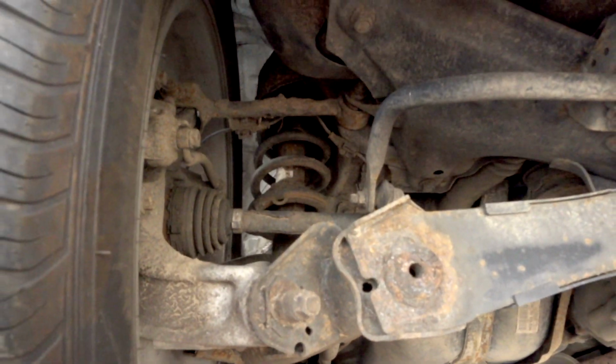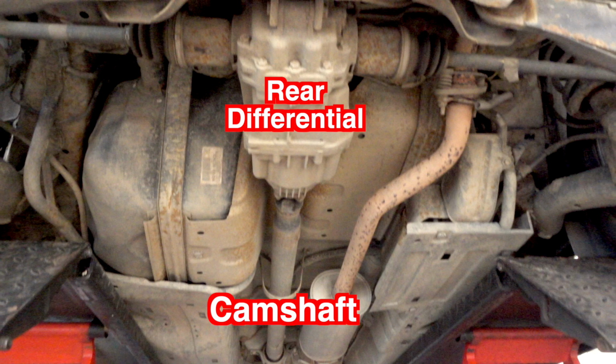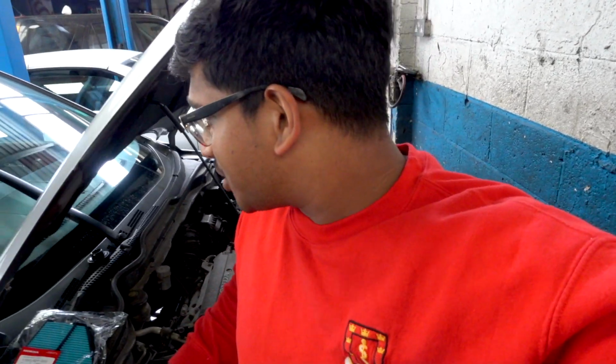So as you guys saw, this car's 4x4. It's got a rear differential with a driveshaft going right to the back, which means it's pretty nice when I'm going off-road a bit, which I do. Not wildly off-road, but mud tracks and gravel tracks when I go for a few sporting occasions. So anyway, let's quickly get this done and go back home. I've got a few other things to do today.